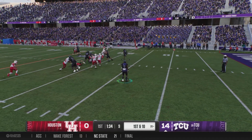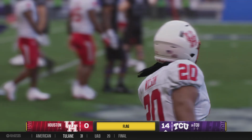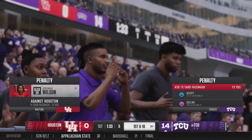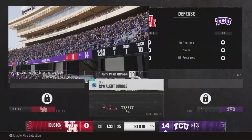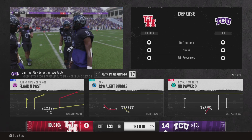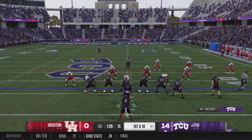On the run, it's Payne. He's brought down, but there's a flag on the play. Let's see if it stands. Personal foul. Face mask, man. Defense. Well, that was an easy one for the officials. You can't grab a face mask like that, and it costs the defense a first down. Got it. The offense will gladly take a fresh set of downs after the penalty.